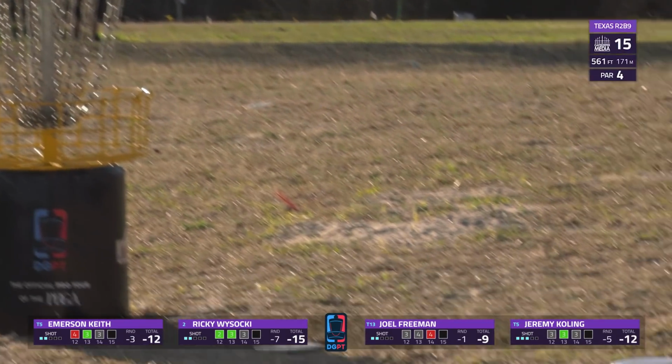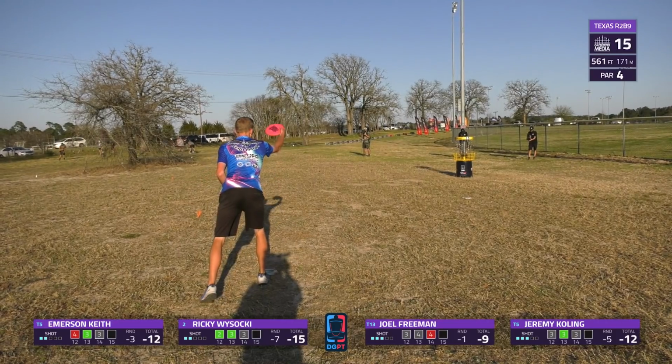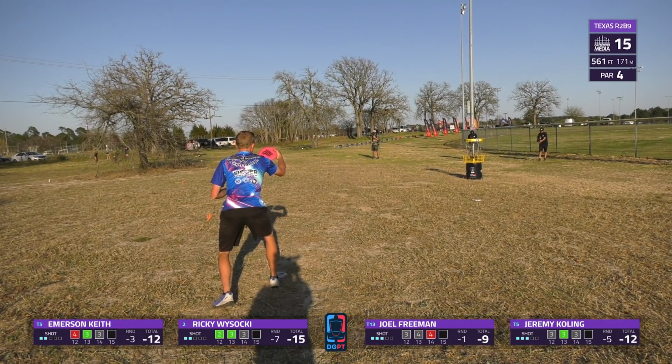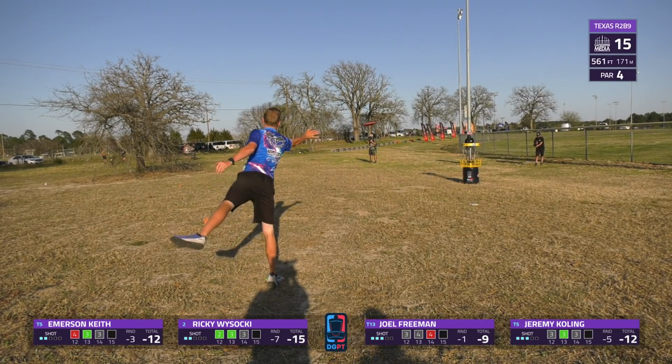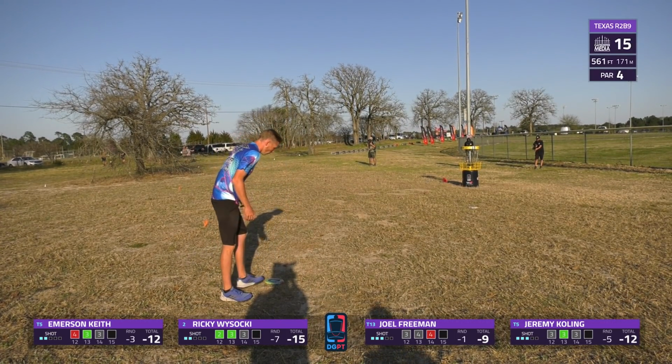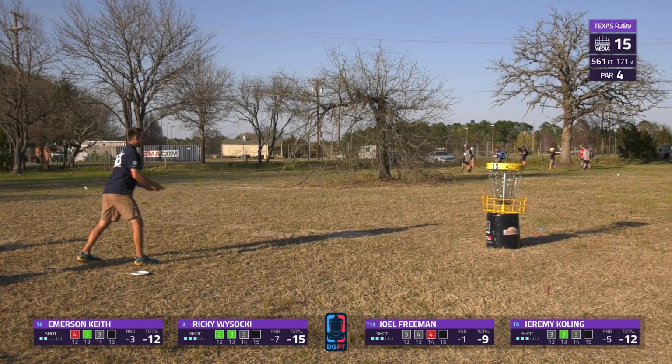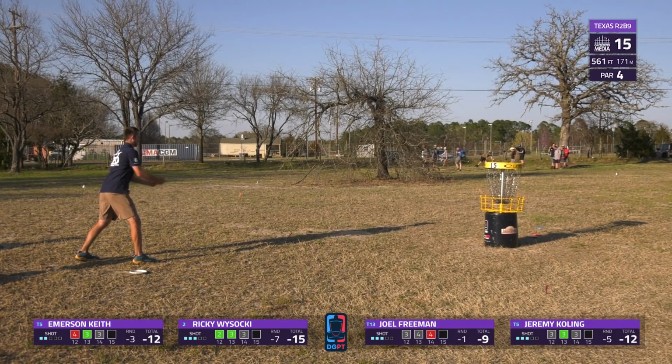Oh. As Germ almost puts it in. Just outside the circle for Joel. And the putting woes continue, but that's a long one, but just left. This basket is low.